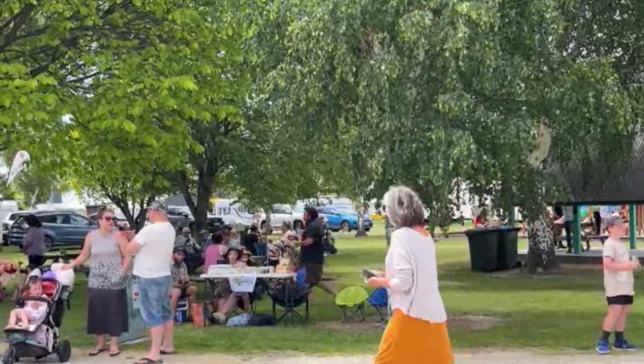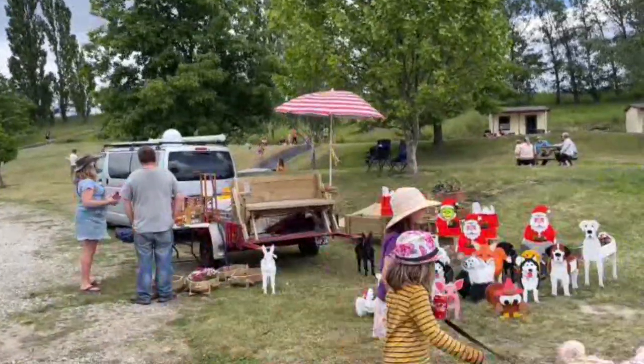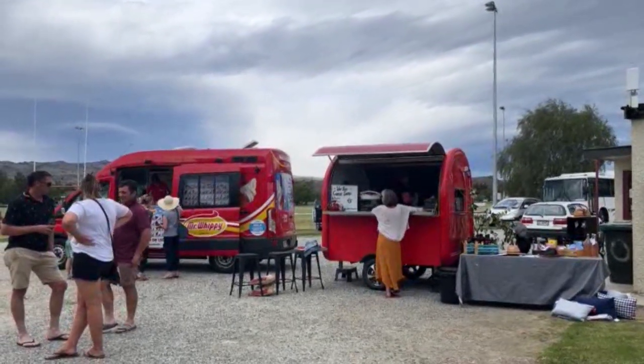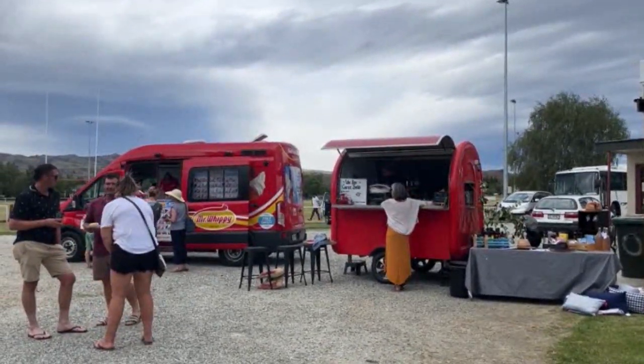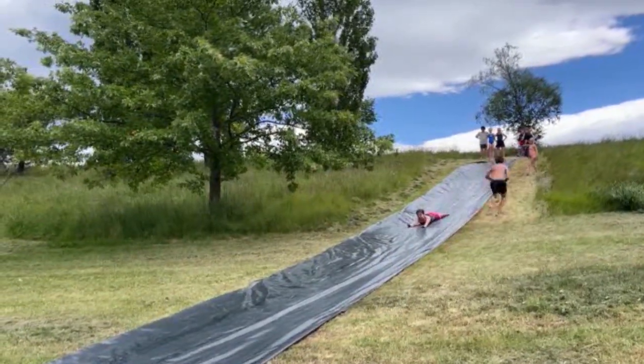Over in the Maniatoto, it was Omakau's turn with a combined Christmas party and market. Around 500 people turned out for the event at the Omakau Domain, this DIY water slide proving the star attraction. Across the South Today.